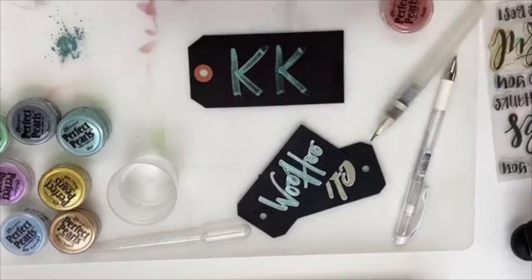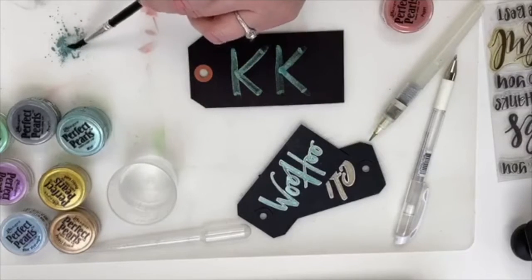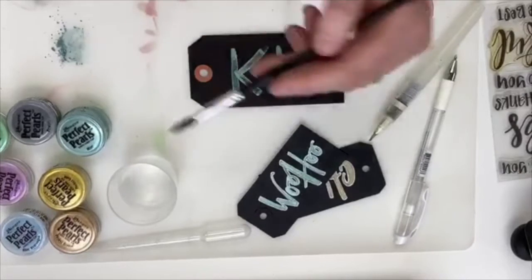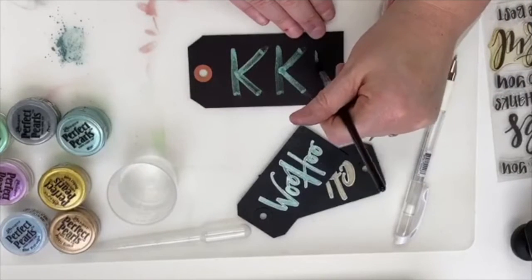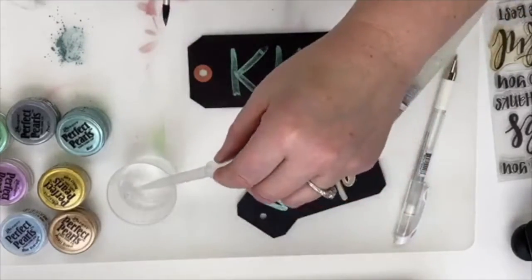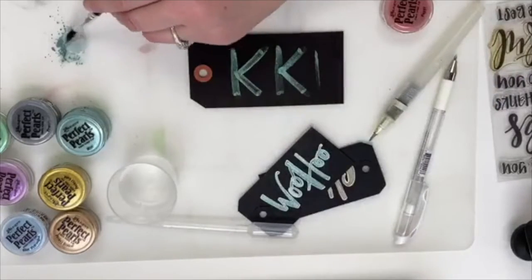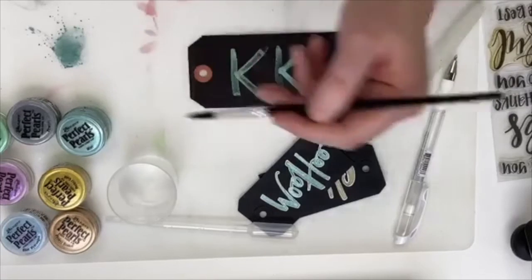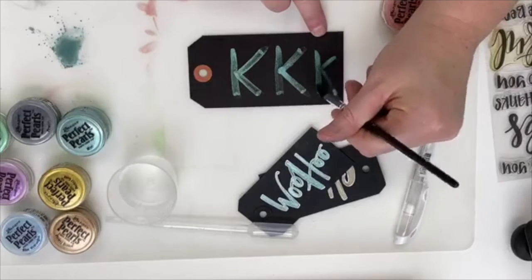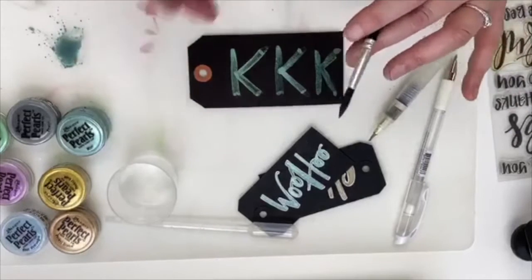You can also go in with any kind of fine brush, and you just wet your brush. You can mix on your silicone mat here, and then the same thing applies. A little more water. Actually, I have a pipette too, so you can pipette out a little bit of water, mix your powder in there, and then just go ahead and brush. So if you had lettering abilities, you could easily do this method.